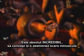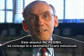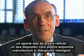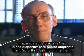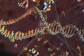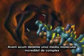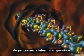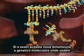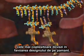This is absolutely mind-boggling to perceive at this scale of size, such a finely tuned apparatus, a device that bears the marks of intelligent design and manufacture. And we have the details of an immensely complex molecular realm of genetic information processing. And it's exactly this new realm of molecular genetics where we see the most compelling evidence of design on the Earth.